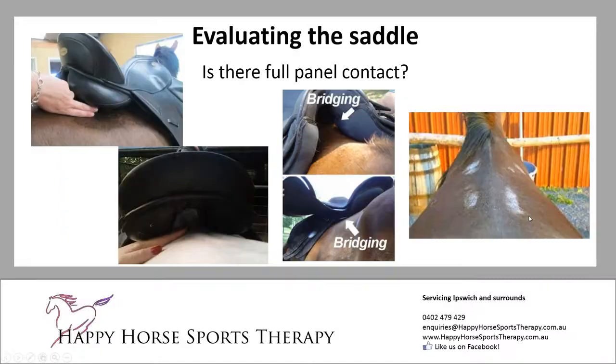Okay. Now, evaluating the saddle. So we put the saddle on the horse, and the girth points should be hanging perpendicular to the ground. Oh, hang on. I think I've jumped ahead. Nope, we're talking about full panel contact. So we put the saddle on the horse. Are there areas where the saddle is not making contact, but it should be? So at the back, we can fit 2 fingers here.